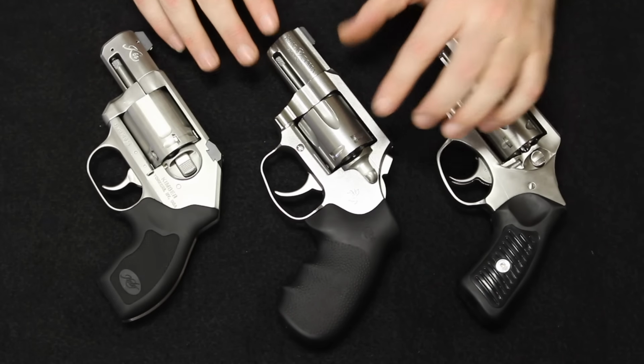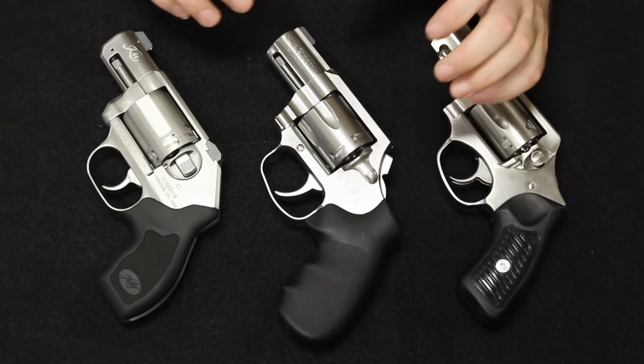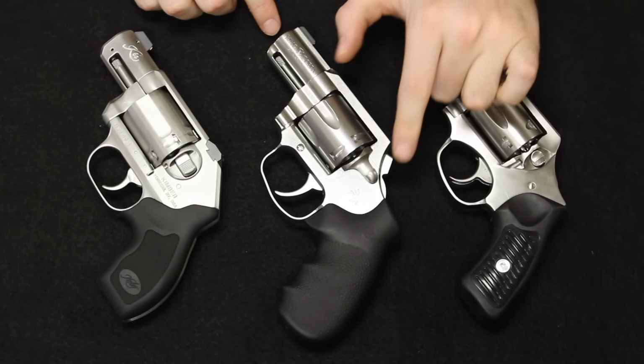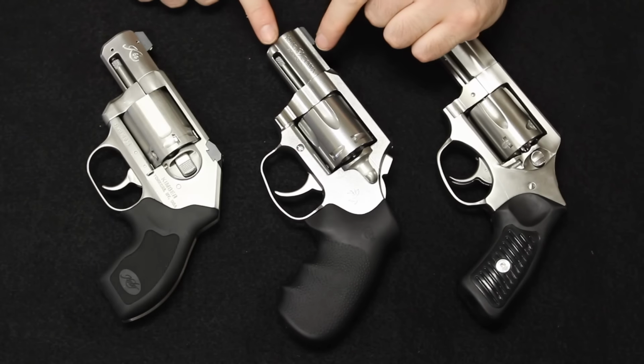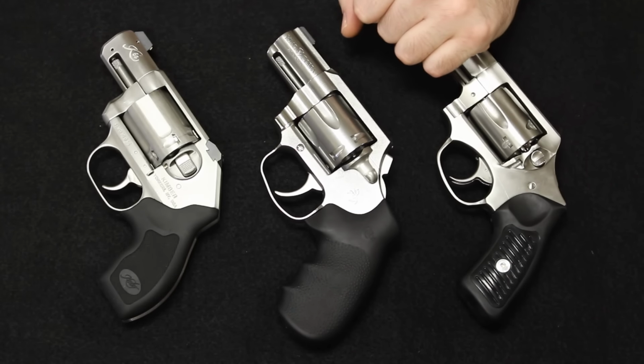The Colt King Cobra is in 357. You can get the basic Colt Cobra, which is 38 Special. You can get the hammerless like here, or the hammered option. You can also get it in blued or stainless like you see here, and a 2-inch barrel or a 3-inch barrel. The price point on these is going to be around $750 to $800.